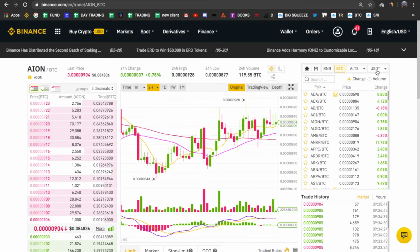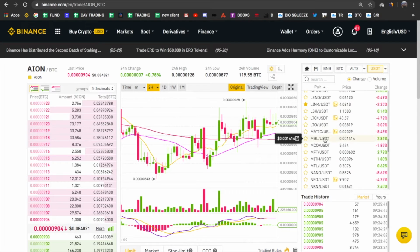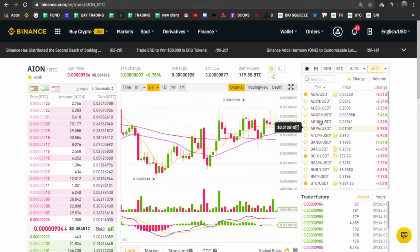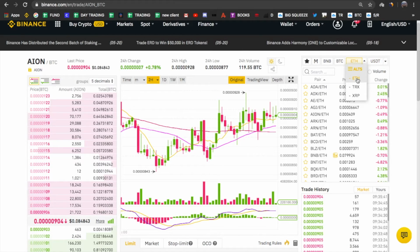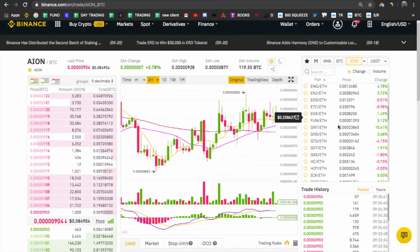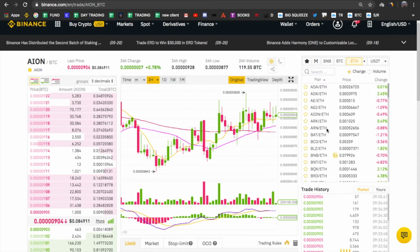Now if you are holding your money in your account in USDT, you will pick USDT here, and again you have a wide choice of cryptocurrencies that you will be able to trade against USDT. And of course, if you are holding your money in Ethereum, you can go here, pick Ethereum, and now you can see all the pairs that are available to trade with Ethereum. Basically, the Ethereum that you deposited in your Binance, you will be able to trade with it against other cryptocurrencies as well.